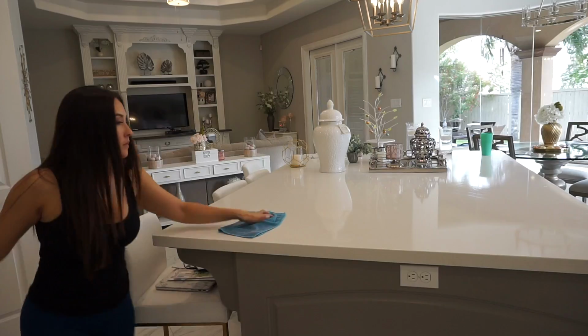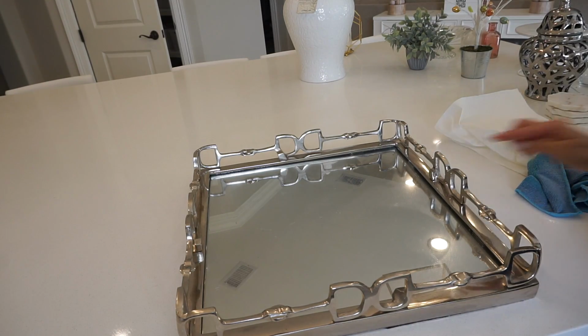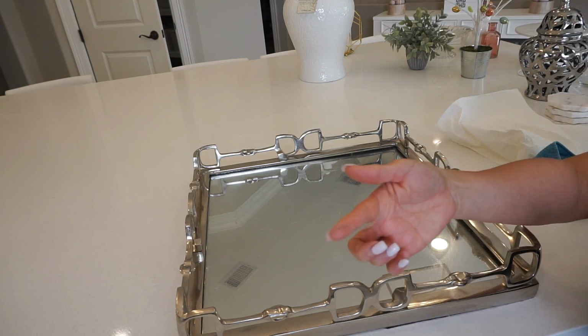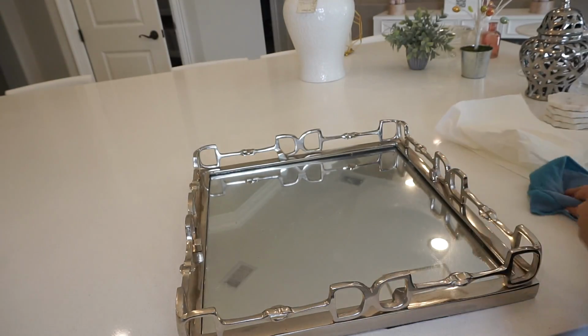So I have to share with you guys, I've cleaned my countertops very periodically over the past few weeks, but unfortunately this tray has been neglected because it has not been cleaned in weeks.